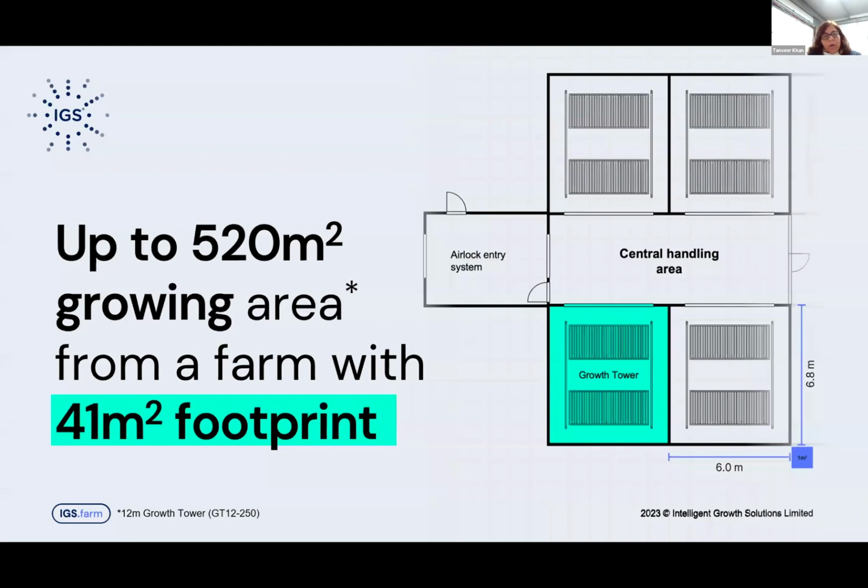This is just a drawing that we have. The overall footprint of this shell, or the cubicle, as we call it, is around 41 square meters. Now this is for a 12-meter growth tower, and the max area that you have is 520. If you go for 9-meter, then you'll have around 420 square meters. You see that you have an airlock entry, then the central handling area, and then you can put your growth towers. Each growth tower has 2 units, one in the front and the other in the back, and each is around 6 meters by 6 meters. These are like small square chambers, so you can highly control your functionality in the system.